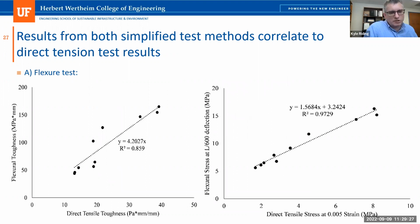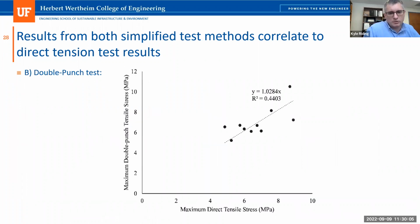We looked at comparing mixtures with our direct tensile test to the flexural toughness. So with our flexure test, you can see you get a much better relationship with the toughness results, and that's because it's a little bit more consistent rather than the peak strength, which is more dependent on just that value. We also compared the stress at 0.05 strain in our direct tension test to our flexural stress at L/600, which is a common parameter used in the C1609 test, and you find very, very good correlations there between your flexural test and your direct tension test.